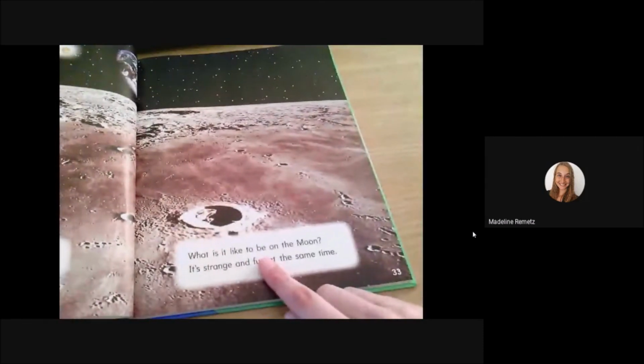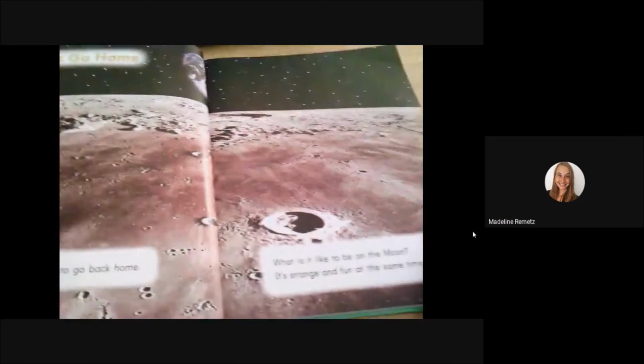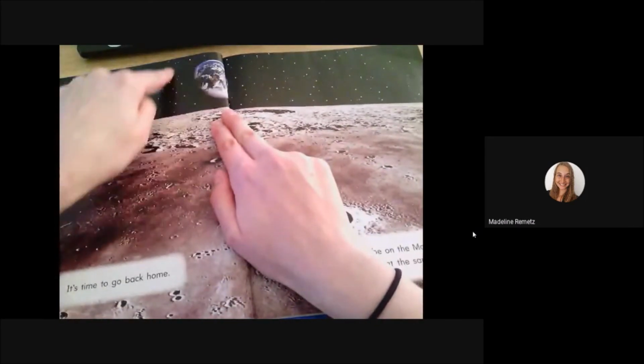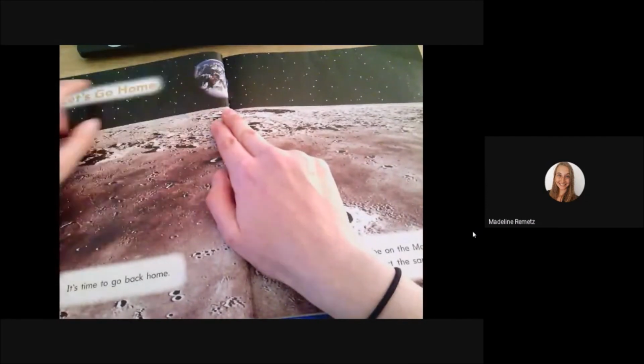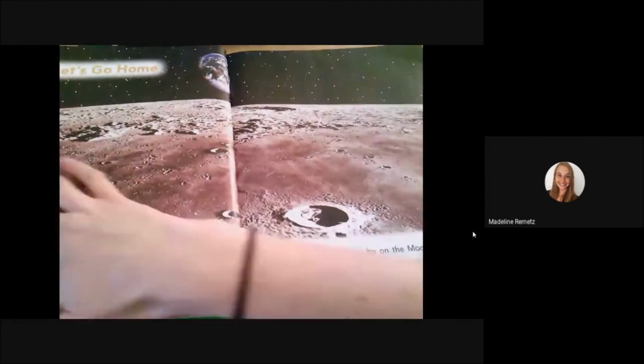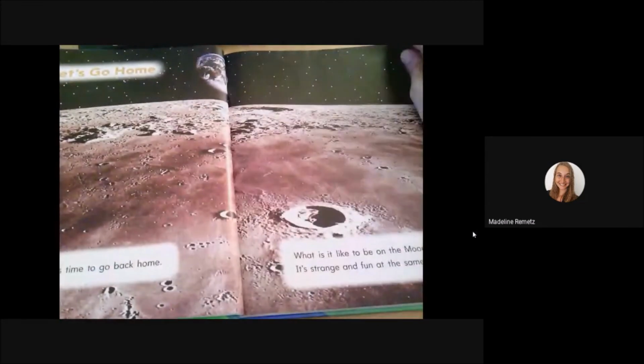What is it like to be on the moon? It's strange and fun at the same time. Look at that. You have to push down your paper, but I'll do it to mine. Look how small the Earth looks and how far away it is. The moon that's normally small up in our sky is this big land that goes on for miles.